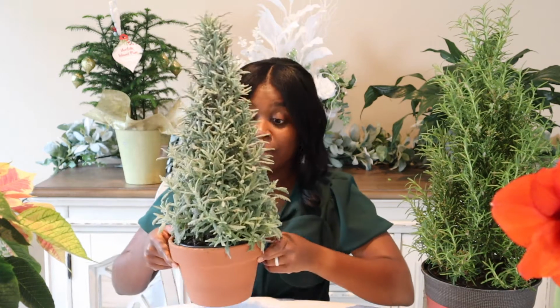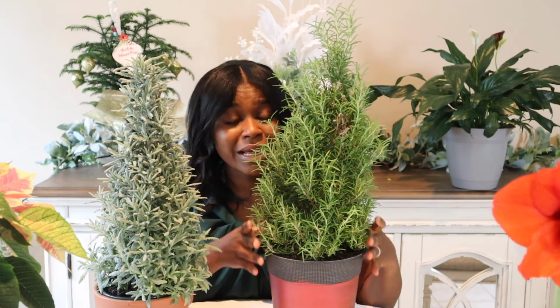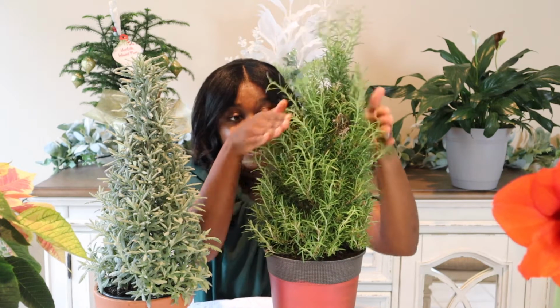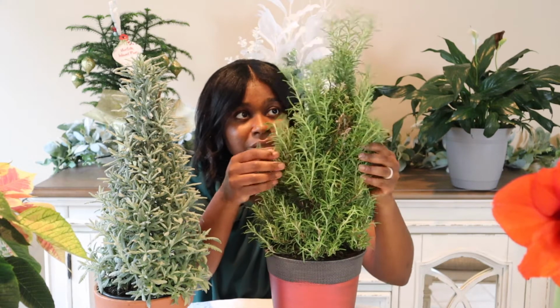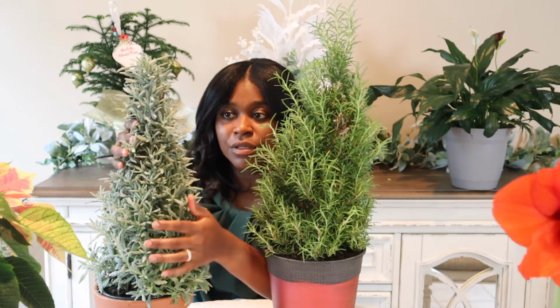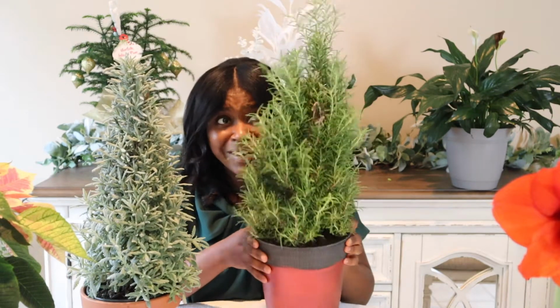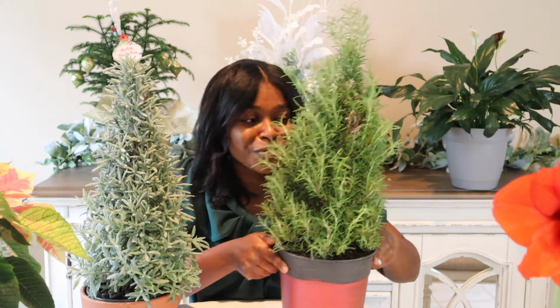This one is definitely more of a Christmas tree shape. Whereas this one was, but I think it started to grow out. All they did was pretty much cut it into a tree bush, so that's why it's like this. This one kept more of the form. This one is growing really fast, so it started to get out of the shape it was cut into.